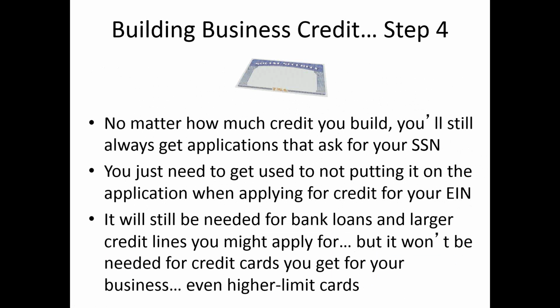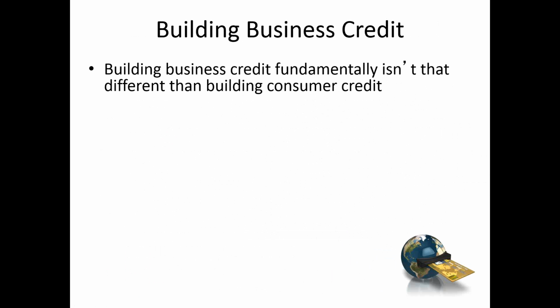But when we're talking about a Visa card, a MasterCard, an Amex card, when we're talking about a Staples card or Home Depot or Lowe's or Best Buy or Costco or BP or Chevron, none of those need your social, although larger bank loans still will.